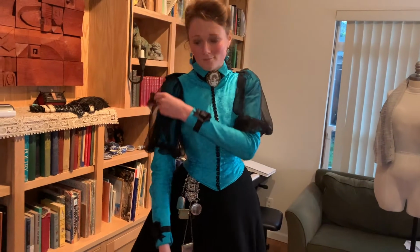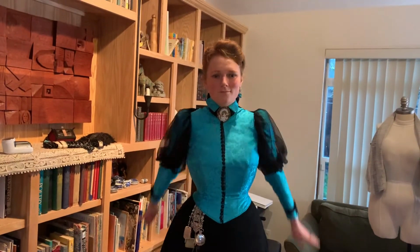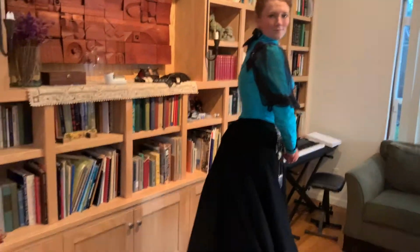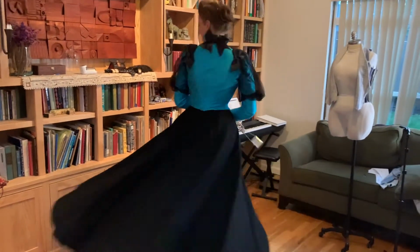I also added boning to the sides and back because, I don't know why I didn't do this, but when I initially made it, I only boned the center front and the bust darts. I didn't bone the sides or the back. So I put boning in there. And then the most noticeable thing that I did was to add these sheer organza silk sleeve puffs, because I thought that it just needed a little something more, you know? Sheer over sleeves were not nearly as common in the 1890s as they were in the 1820s and 1830s.